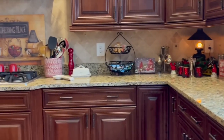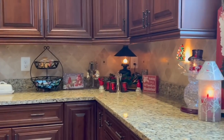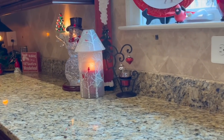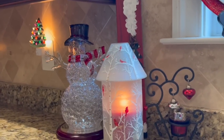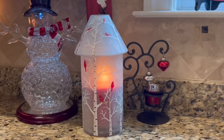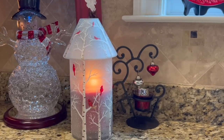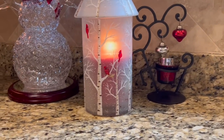I didn't do a ton. I don't like a lot of stuff sitting on my kitchen counters. So I did take advantage and put some decor out here and there, like this little vignette here. This candle holder was from Yankee Candle a couple years ago, and that little candle holder I got from And That this year.